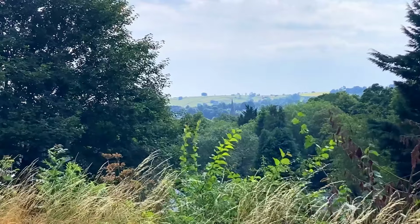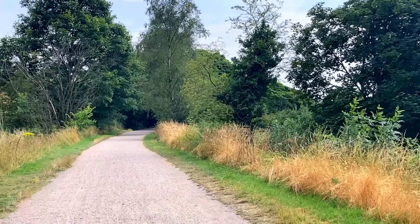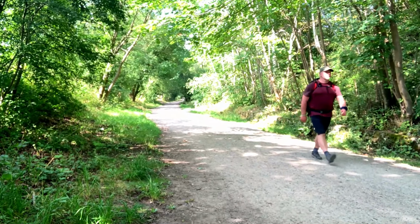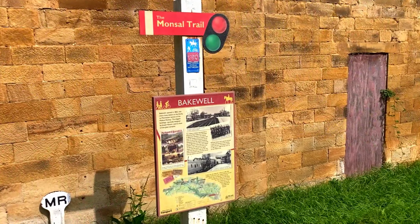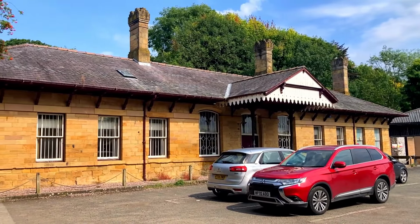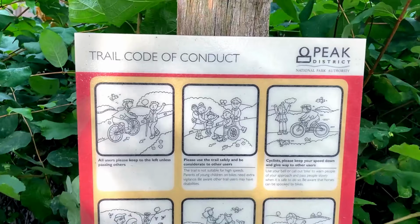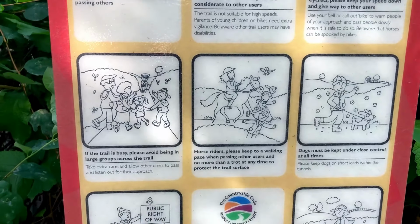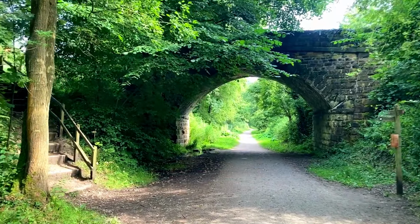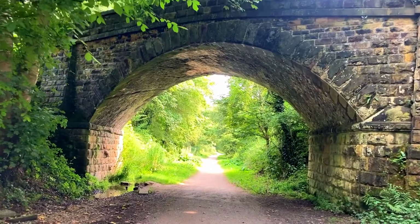So that's the first sign of Bakewell over there. We can just see the church spire. As you get near the end of the walk, it quietens down quite a lot, away from all the more touristy places. So it's about a mile away from the end of the trail.